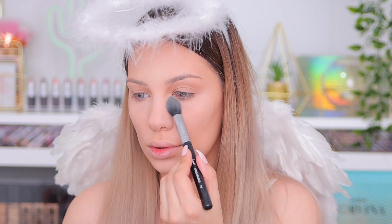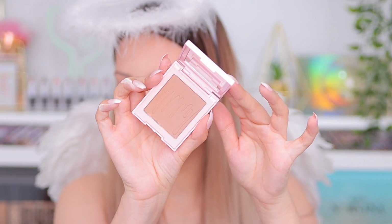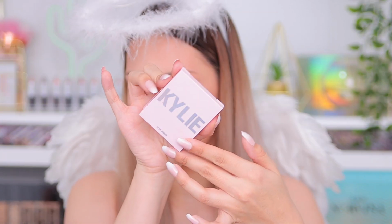I don't like to bake too long. I just apply it and then quickly wipe it off. And then I'm going in with Kylie Cosmetics bronzer in Tequila 10. I love the bronzers and blushes from Kylie Cosmetics. They are one of my favorites.